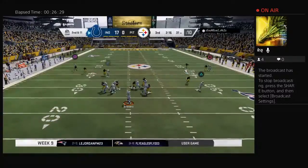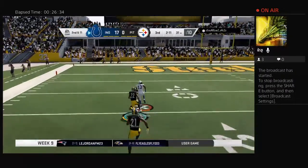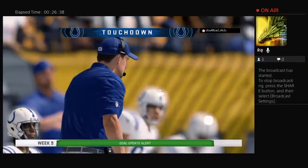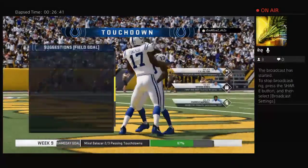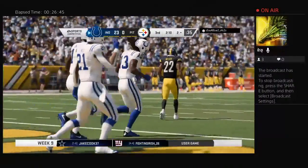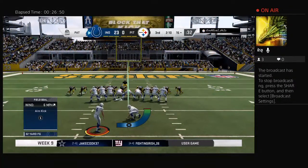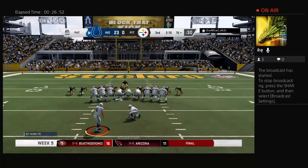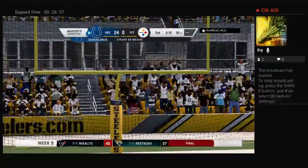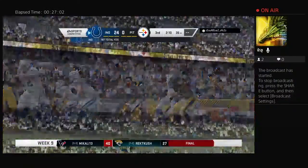On 2nd and 11 now. Brissett looking deep for Hilton. And that's caught inside the 30. And he'll get into the end zone. Touchdown, Indianapolis. T.Y. Hilton, his 5th touchdown now on the year. And the Colts, they add on to their advantage. Vinatieri now for the point after. And the lead is now 24. Makes the score Colts 24, Steelers nothing.